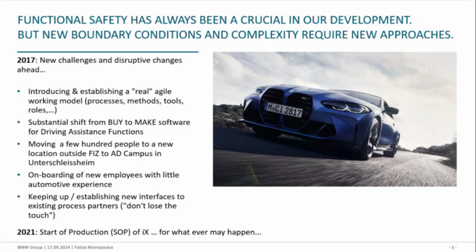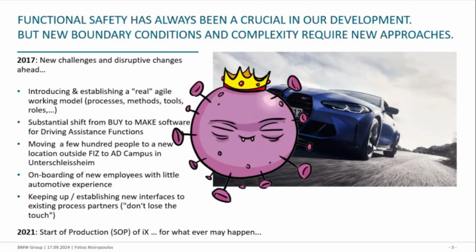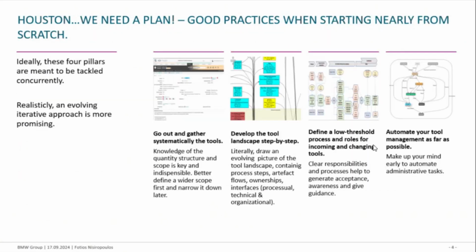And in 2021, we had this deadline for the start of production of the iX series. As you see, here are a lot of challenges and topics that had to be managed until the SOP. But also this little guy hit us, which didn't make the tasks that we had even easier. So yeah, there was this saying used, we have a problem, but it was more, we need a plan how to cope with all these challenges.